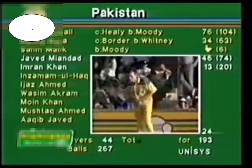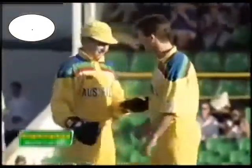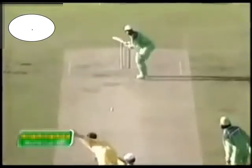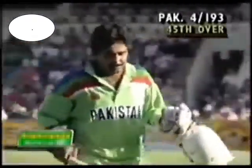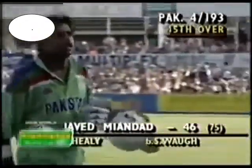3 for 193. It's Steve Waugh to bowl to Javed Miandad. And that is very well bowled by Steve Waugh. A quicker delivery. Javed Miandad was looking for the stroke down towards third man. And Healy has done the job. That's spotted by Richie Benaud there. Bit of extra pace from Steve Waugh. Miandad had given himself room. Just a thin top edge there. Ian Healy completes the catch. Miandad not a happy man. Knows that he was going to be responsible for most of the rest of the Pakistan innings. Pakistan now 4 for 193.